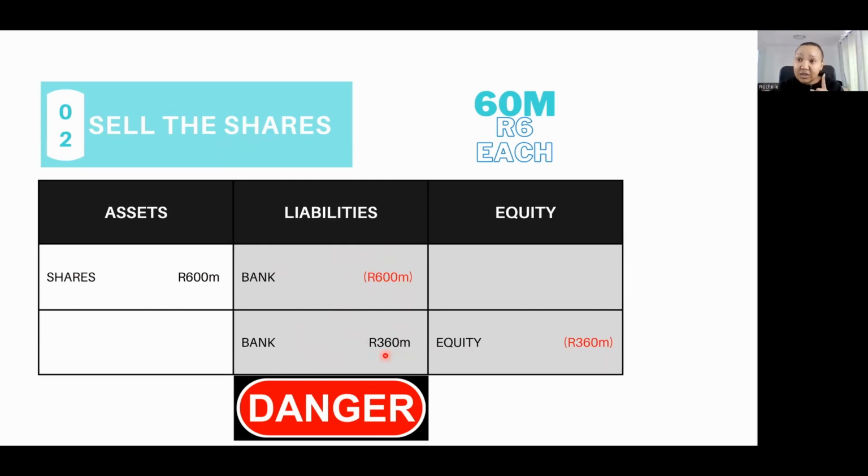Can you see your balance sheet still balances? Because the banks have put in a net 240 and the shareholders have put in 360, but there's still an asset worth 600. So your balance sheet still balances. But the danger is we owe somebody. The scheme owes somebody 240 million.